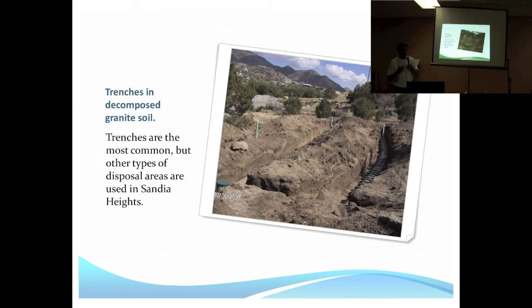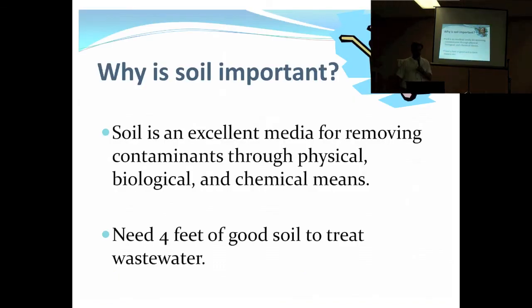In either case, whether you've got a gravel drain field or these plastic chambers, the principle is that we're using the soil beneath the trenches and in the trenches to treat the wastewater. So by the time any of that water gets down to the groundwater, it's essentially been filtered out of all of the dangerous things. Okay, so soil is an excellent media for removing those contaminants, and you need about 4 feet deep of soil to achieve that level of treatment.